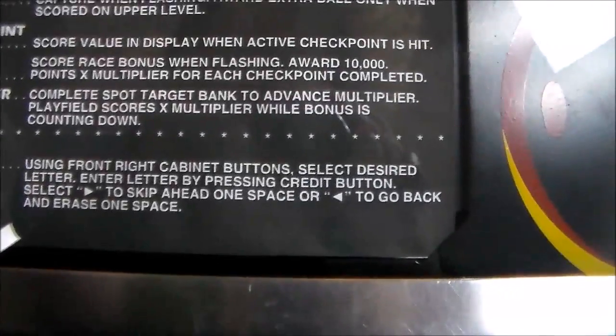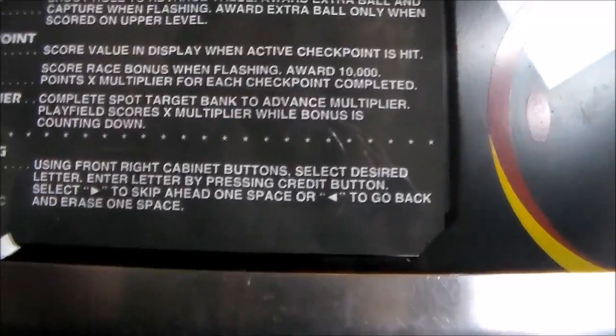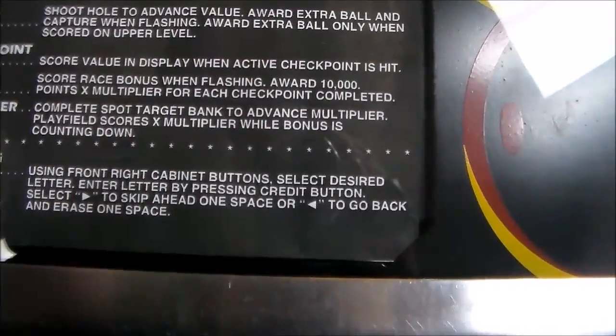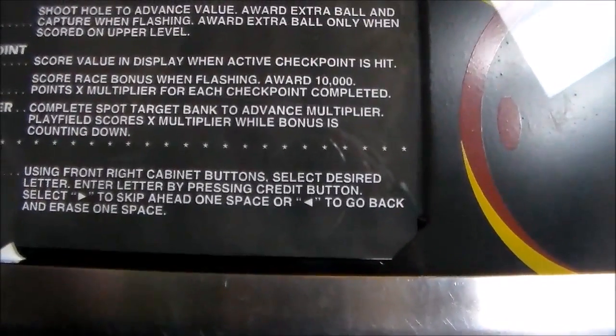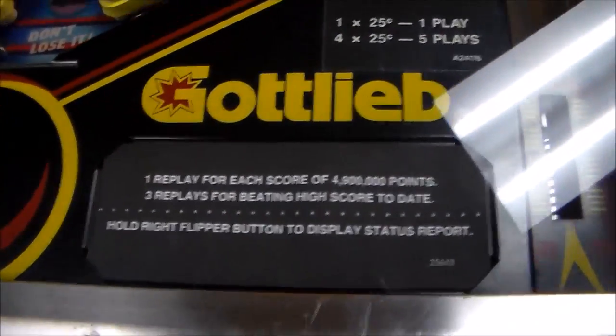Playfield scores times multiplier when bonus is counting down. Entering initials using front right cabinet button. Select desired letter. Enter letter by pressing credit button. Select forward to skip ahead 1 space or arrow backwards to go back and erase 1 space. Alright, and it says hold right flipper button to display status report.